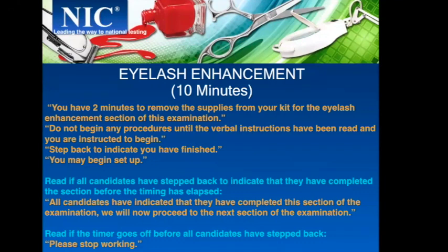Instructions are repeated. The candidates are then told, you may begin. When everybody has stepped back to indicate that they finished, our proctor would say, all candidates have indicated they have completed this section of the examination. We will now proceed with the next section of the examination.